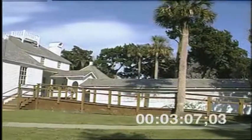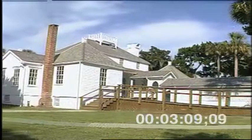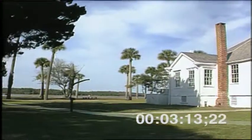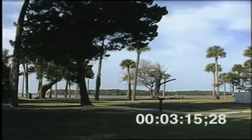The house, people tend to think because they drive up the length of the island through what were originally fields that they're coming the way you would have approached the plantation historically, but originally you would have come by boat, and the front of the house is the part facing the water, the Fort George River.